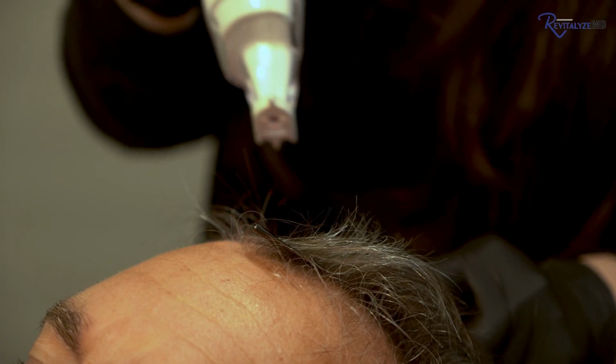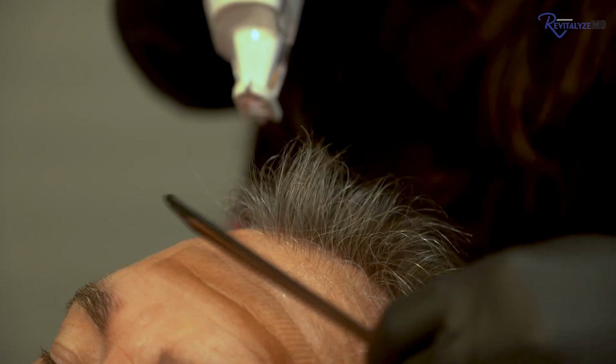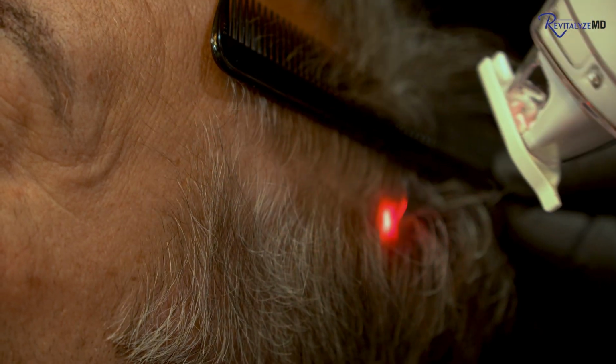We use the laser to create microchannels of injury and therefore stimulate collagen and elastin in the face to improve lots of different issues. But in the scalp, we want to create those microchannels so that we can then place what's called KeraFactor on top of, and it seeps down in those microchannels.